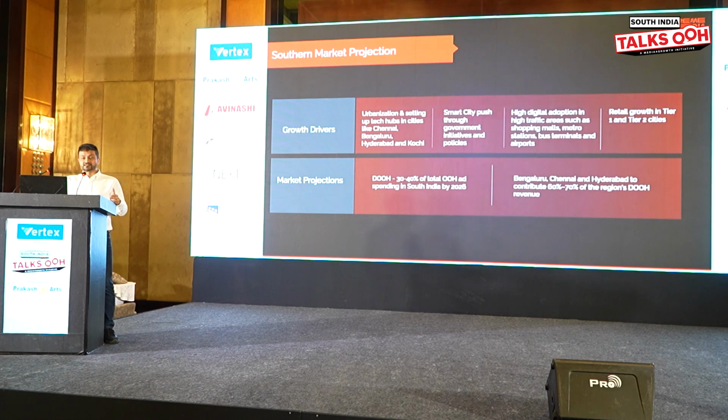Smart cities, the government initiative of converting 100 smart cities. We've done around 12 or 13 smart cities ourselves, where the government is also investing in putting VMS, variable messaging systems. Those are digital displays in the center of the road. You must have seen "wear your helmet, wear your seat belt", all those kinds of VMS displays. So with smart cities, with digitization, the acceptance of DOOH is growing by the day.